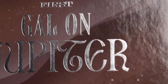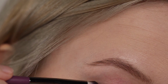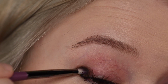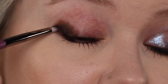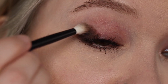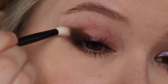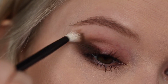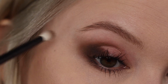I'm going to be using Gal on Jupiter from Glossgods, and I'm going in with this dark brown, Hypatius Halo is what it's named. I'm just going to put that right onto the outer corner, kind of first packing that on, and then I'm going to take the Refer 13 brush and Celestial Trek, and use that to blend out the edges of that. I'm just going to bring that about halfway into my crease as well, but really mostly using this to just blend the outer corner.